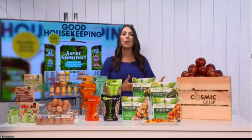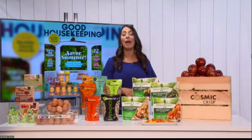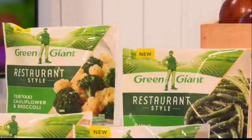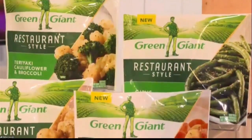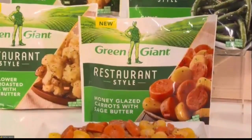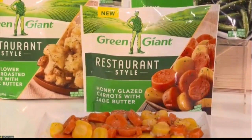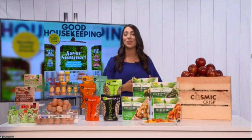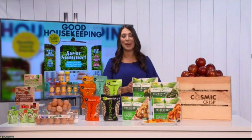And next up, we have another great way to elevate family mealtime with convenience. These are Green Giant's restaurant style sides, and the honey glazed carrots with sage butter are absolutely delicious and are going to upgrade any family mealtime. The nice thing about these, they go from the freezer to your table in minutes, and you can visit greengiant.com to learn more about these and to browse their other veggie packed picks.